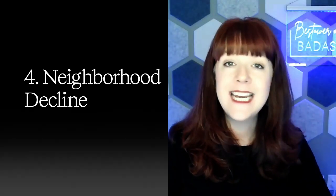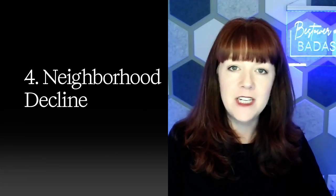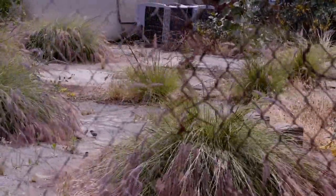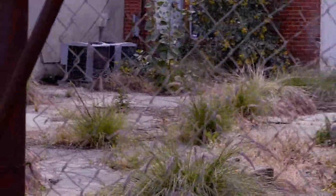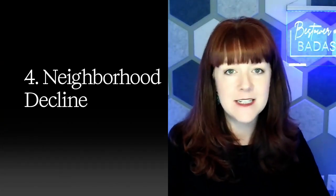Number 4, neighborhood decline. Always check the neighborhood. If you see boarded up homes, high crime rates, or declining property values, it might not be the best investment. Remember, location is key in real estate.